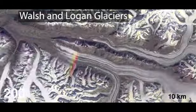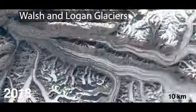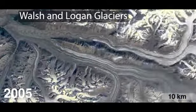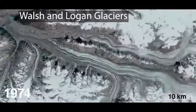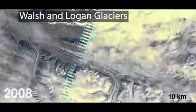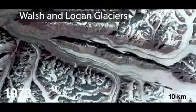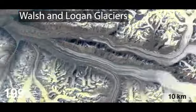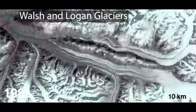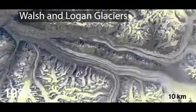So this video shows the Walsh Glacier on the top and the Logan Glacier on the bottom. These are huge glaciers. They're on the order of 4 kilometers wide or so. What we see as we loop through it is that the flow in both of these sits there for years, and then it will undergo a pulse of faster motion and then sit there again.